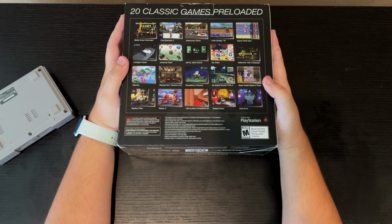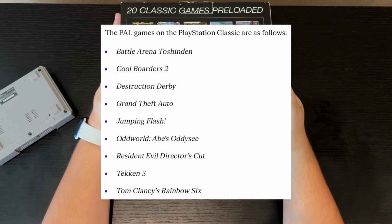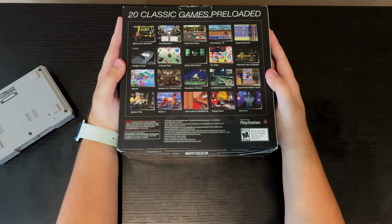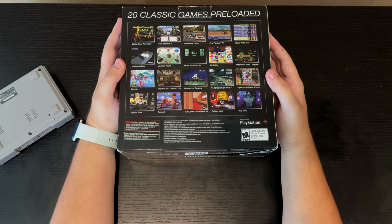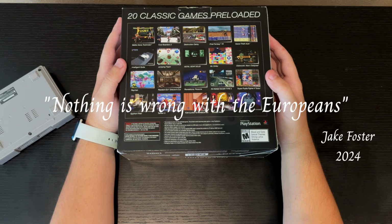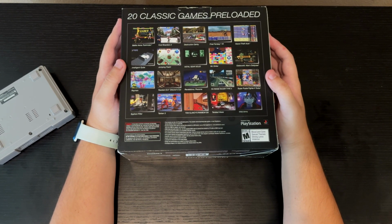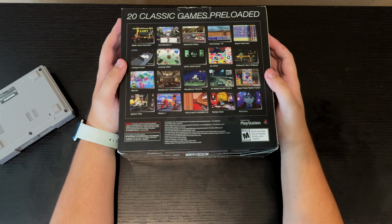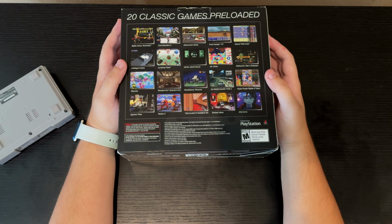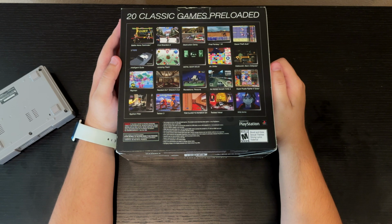The problem is half the ROMs, and I can't remember which ones. I'll put the list on the screen, are the European ROMs. Maybe you're saying, well, what's wrong with that? What's wrong with the Europeans? Nothing's wrong with the Europeans except the fact that their TV system in the 90s was PAL. And PAL at the time was 50 hertz, which means these games run at 50 FPS. So they run slower.